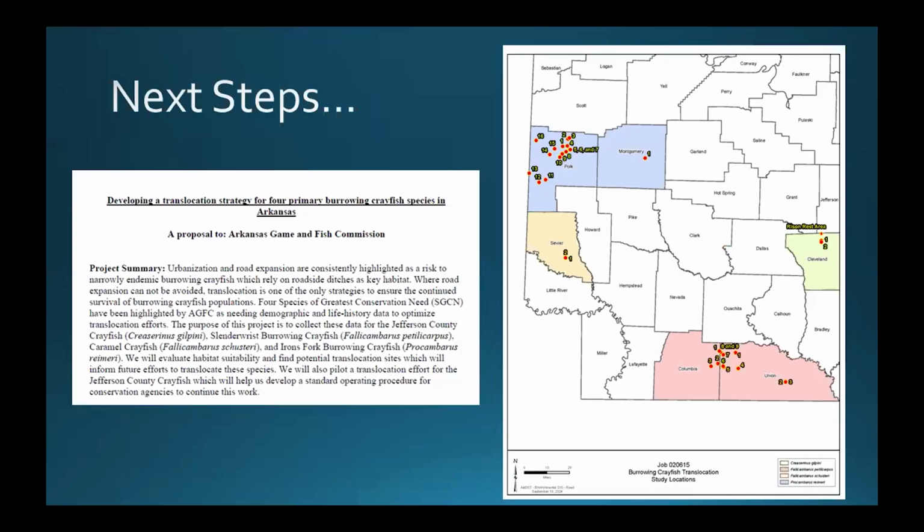And so kind of the next steps. This project serves as the first step in a partnership between ARDOT, Arkansas Game and Fish Commission, and the Illinois Natural History Survey to assess the effectiveness of burrowing crayfish translocation methods for Jefferson County crayfish and 3 other narrow endemic burrowing crayfish species in Arkansas: the slender wrist burrowing crayfish, caramel crayfish, and the iron spur burrowing crayfish.